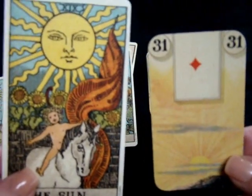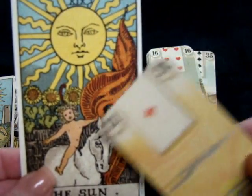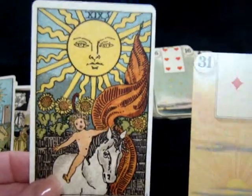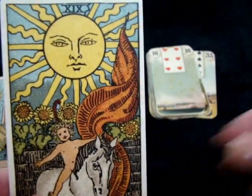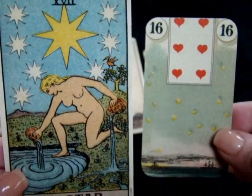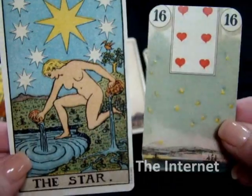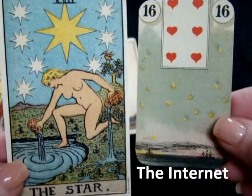So these are just a few simple meanings. It doesn't have so much to do with the pureness and the new baby and the types of things you'll see in the tarot Sun. But it still is that same type of joy. The Star card is maybe more similar. It does have to do with hopes and aspirations, but it also has more to do with networking, being seen.